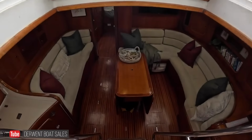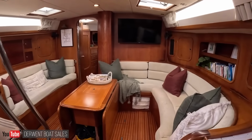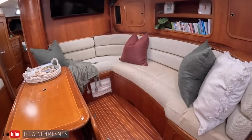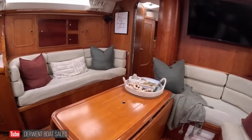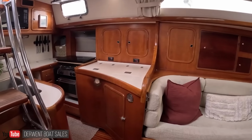Stepping inside, there's ample natural light, and the volume of this vessel is sure to impress. The quality teak fill-out is beautifully paired with clean white finishes, creating a luxurious environment. The generous saloon features a folding leaf dinette with seating for 10 in comfort. This is a great space to entertain or enjoy meals.